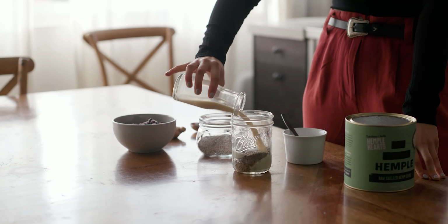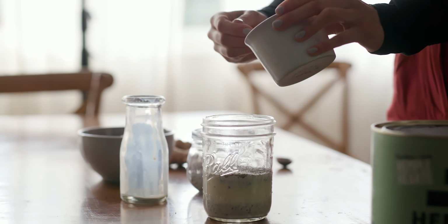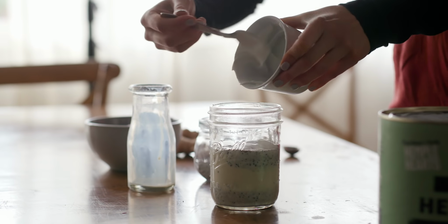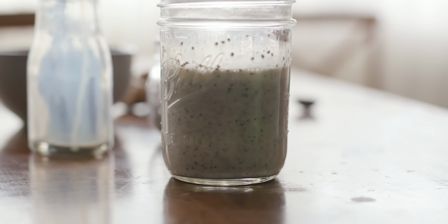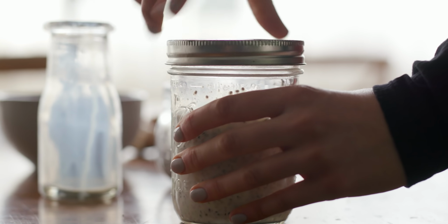Next, we're going in with the almond milk, which is the liquid. And then the coconut kefir, which is my favorite ingredient. It's kind of sour, that's the way I like it, and it's thick and luscious and naturally sweet. So that's about half a cup going in there. But really the magic happens when you shake it, because it really helps all the seeds disperse in there so you don't end up with big clumps of chia seeds. Into the fridge, and that's step 1.